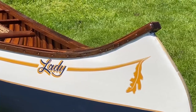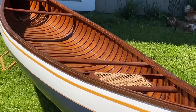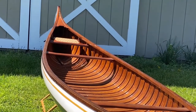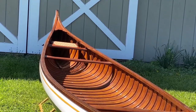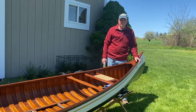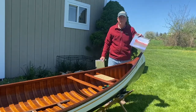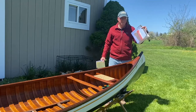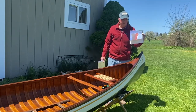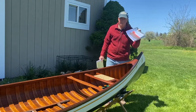This particular canoe is a 17-foot Old Town, 1903. Yeah, the Old Town Canoe Company was founded in 1903, January 23rd, 1903. If you're interested, it's not hard to find information about the Old Town Company because there's this nice book written by Susan Audette about the Old Town Canoe Company. You can find this easily. I think it might even still be in print.